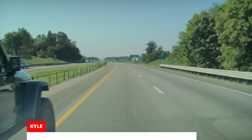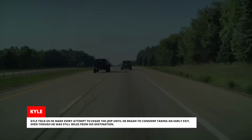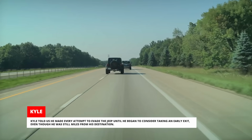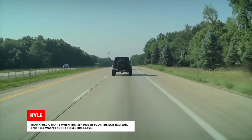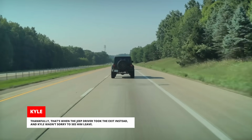The Jeep driver even passed him on the shoulder at highway speeds just to stay in Kyle's way and recklessly harass him. Kyle told us he made every attempt to evade the Jeep until he began to consider taking an early exit, even though he was still miles from his destination. Thankfully, that's when the Jeep driver took the exit instead, and Kyle wasn't sorry to see him leave.